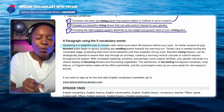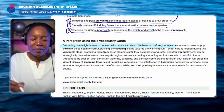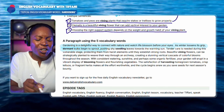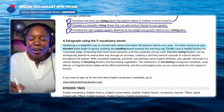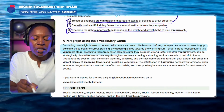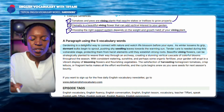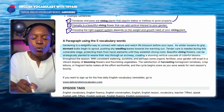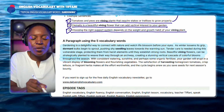Gardening is a delightful way to connect with nature and watch life blossom before your eyes. As winter loosens its grip, dormant bulbs begin to sprout, pushing shy seedling leaves towards the warming sun. Tender care is needed during this vulnerable stage, protecting them from harsh elements until they establish strong roots. Beautiful vining flowers can be strategically planted to weave their way through an archway, creating a stunning vertical cascade of colorful blooms throughout the season.